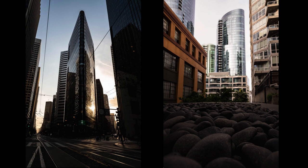When I focus stack, I'm able to get everything in focus and at a good aperture. I shot at f8 for everything, I think.